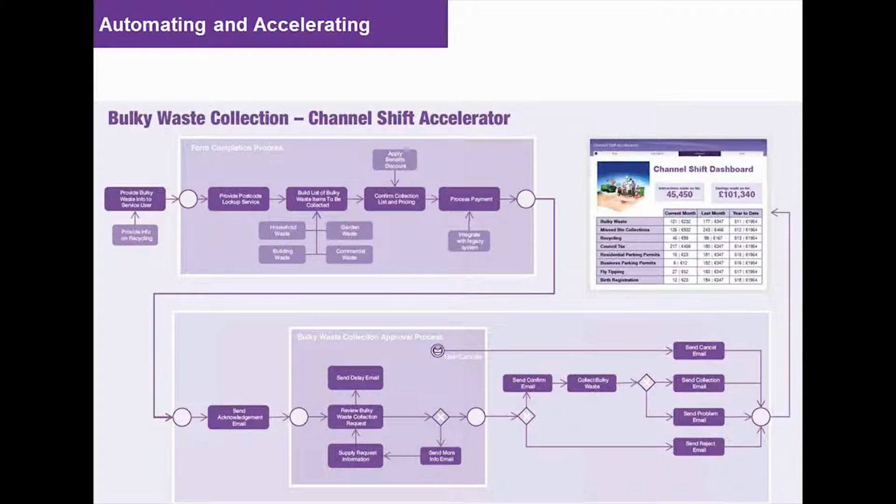Behind that simple process is actually quite a complex process map. So within the initial application form, there's a postcode lookup to get their address. There's a lookup to the back office system to define what types of waste are appropriate and any scheduling information, when is the van in the area, etc.